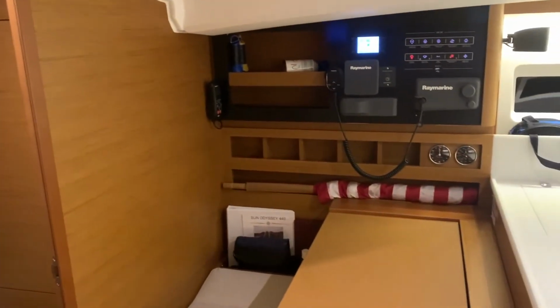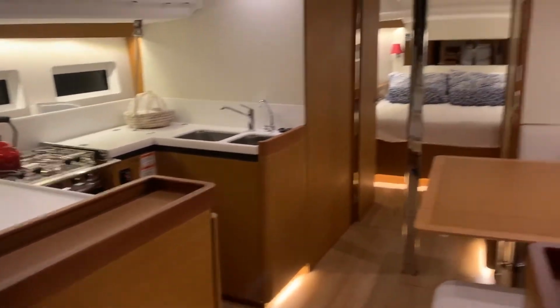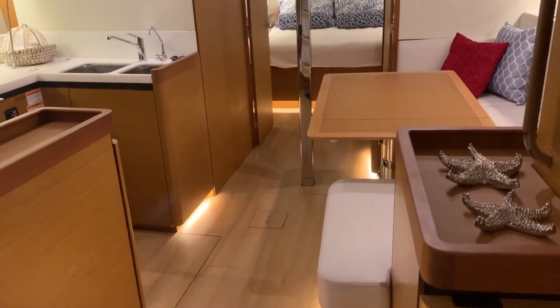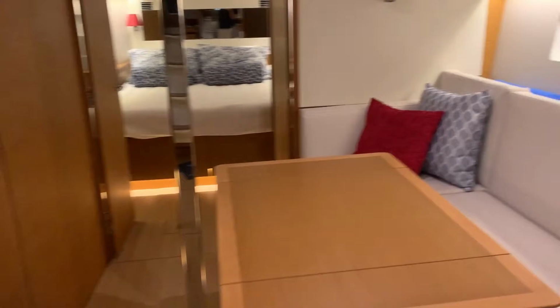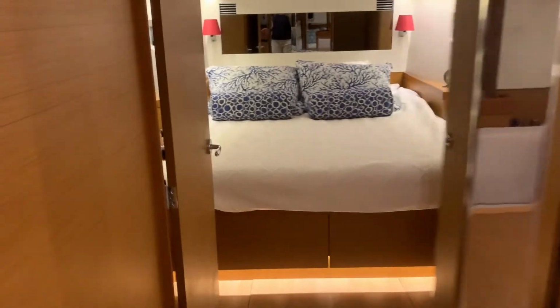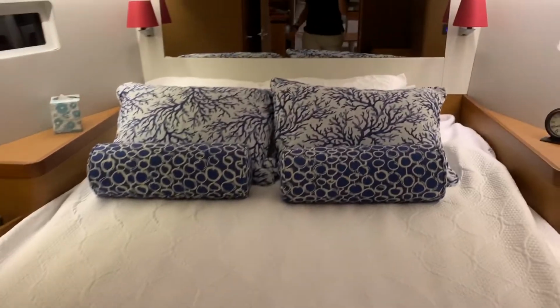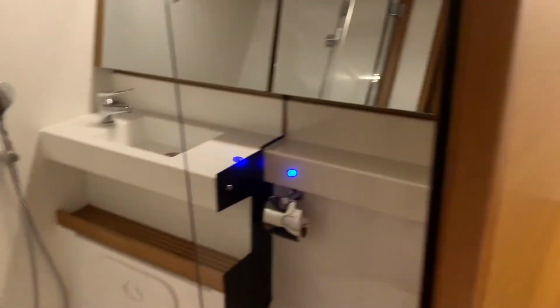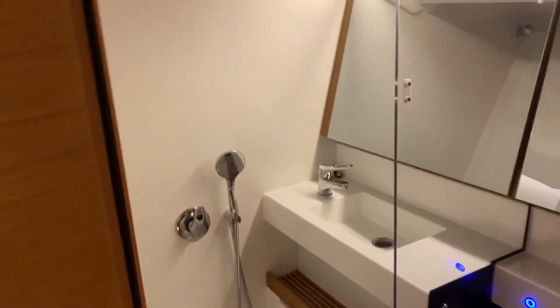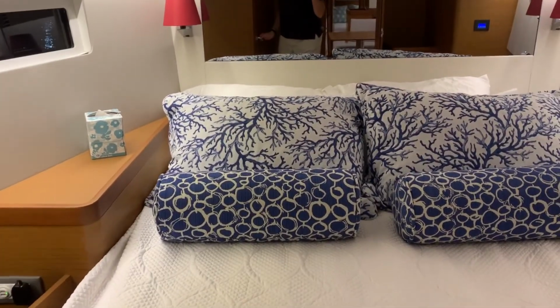Over here is the nav station, and then the galley. And look at this. Isn't this pretty? Beautiful table, settee. Ooh, nice. And the master suite is huge. And the master suite even has its own sweet bed. Very modern. Separate toilet and shower. A little bit unusual on some boats.